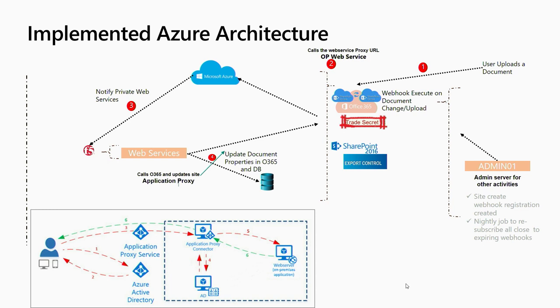Many of them time out. Teams webhooks, which run off of Graph, have a shorter time. SharePoint webhooks are going to run about 90 days unless you configure them for shorter. And if somebody doesn't access the site or the site doesn't reactivate that webhook, it disappears on you. So it's really important to have some kind of admin machine that sits there and says, hey, let me go make sure everybody has a webhook.